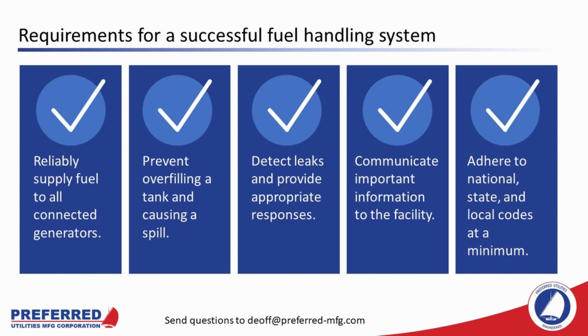We have to adhere to NFPA 30, NFPA 31, NFPA 37, NFPA 110, as well as state and local codes. And for fueling systems, the authority having jurisdiction is the local fire marshal.